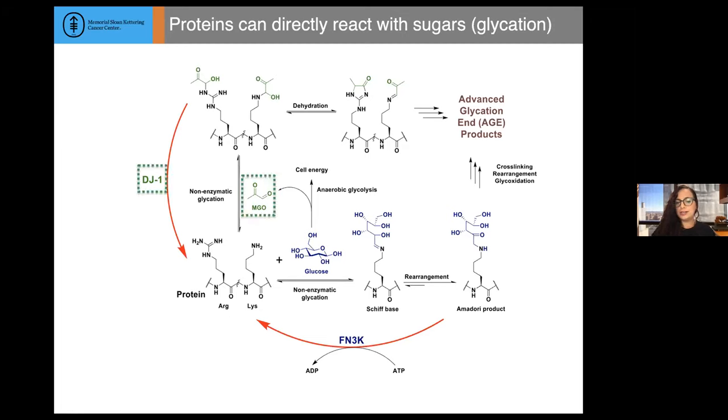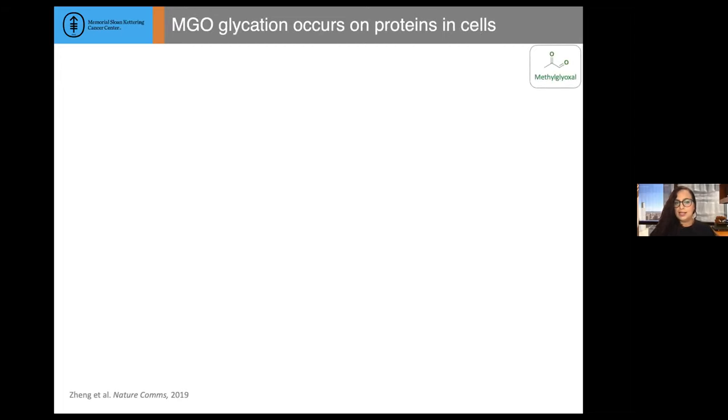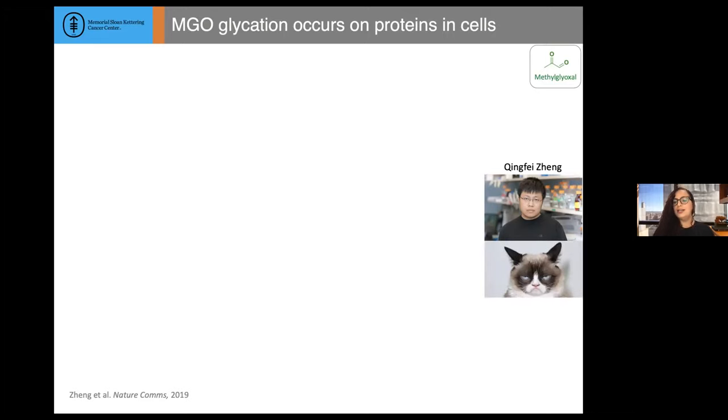Now, as I mentioned, I'll talk more about MGO and DJ-1, but we do have work on FN3K that we published in JACS just last year. If you're interested in hearing more about ribose glycation and FN3K, you're welcome to search for that really cool paper. Okay, so I'll describe this work that was really spearheaded by an amazing postdoc in my lab, Qingfei Zhang, who just started his lab at Ohio State. So if you're looking for a position, he's doing really innovative work linking metabolism, cancer, and microbiology.